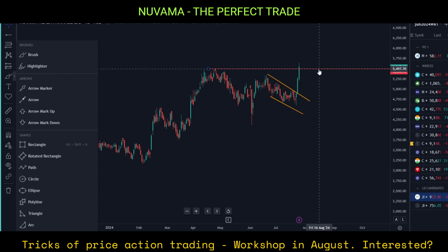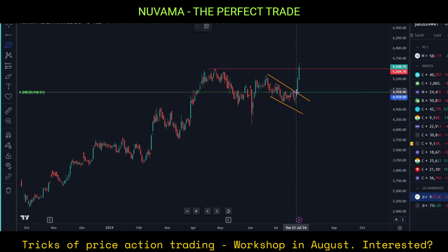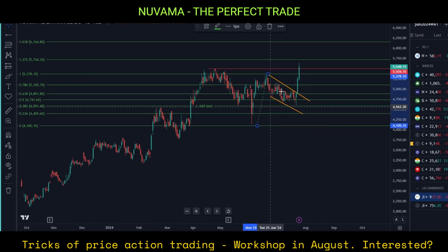So this is an example of combining candlestick knowledge with traditional technicals. So this beautiful hammer here, you can easily project it to get the detailed targets as well, right? So the target itself is showing as 57.24 and 61.64.